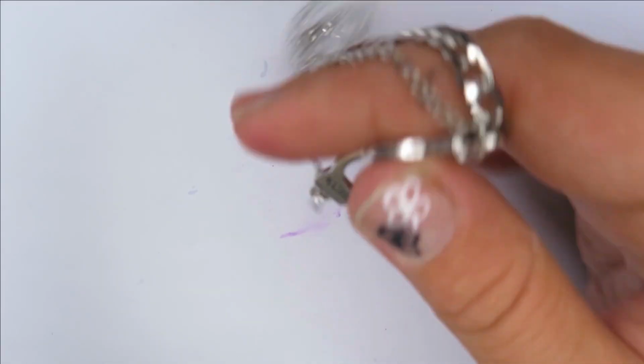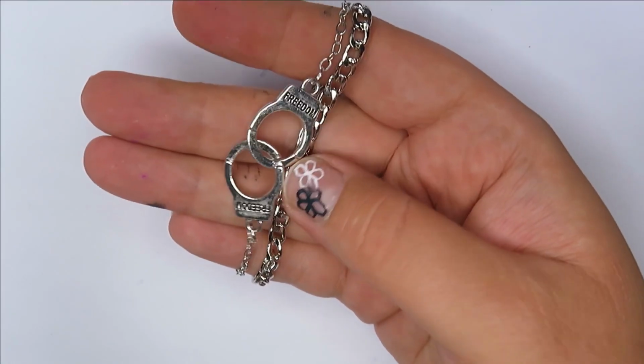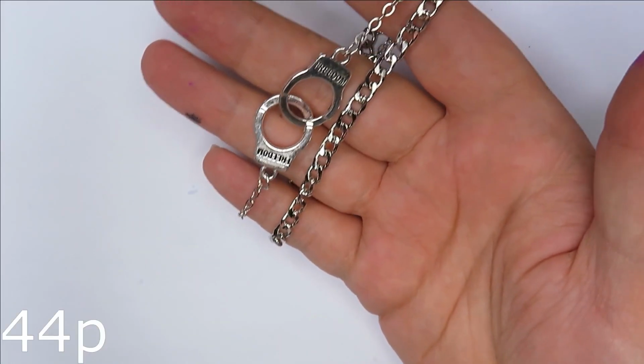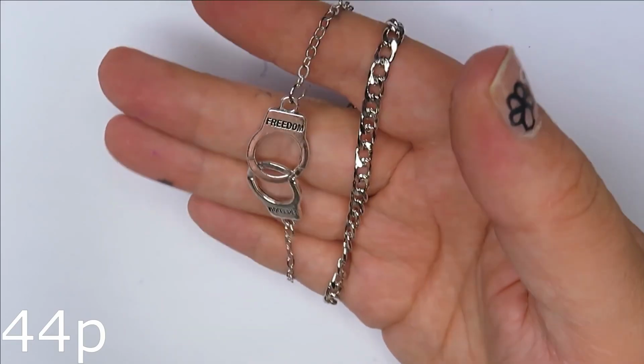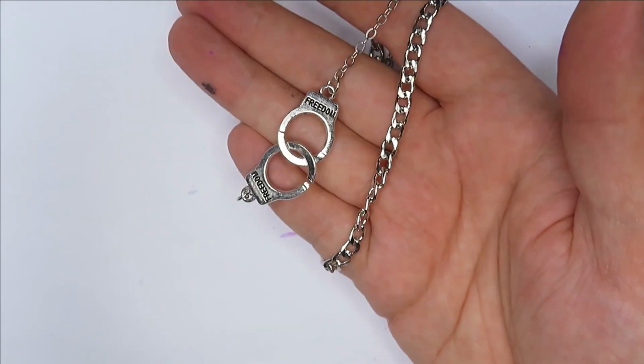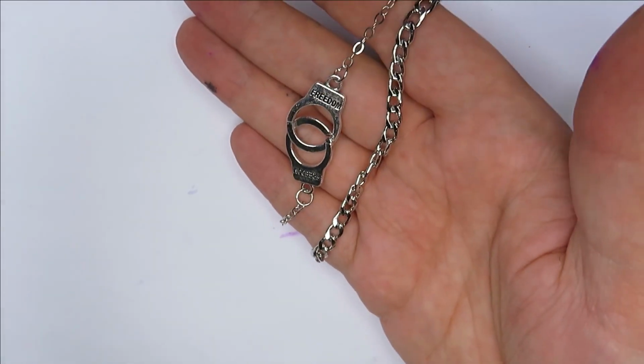It's probably going to be one of those things that at some point I'm going to have around my ankle and it's just going to fall off, and I'm probably not going to notice it be gone forever. But it's only 44p, so even if I lose it, as long as I get a little bit of wear out of it, I'm happy. I just thought it was really cute. 44p, you just can't go wrong, can you?